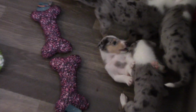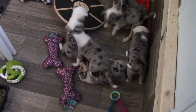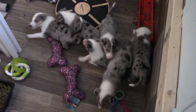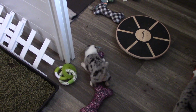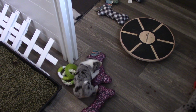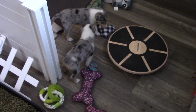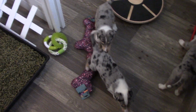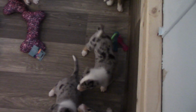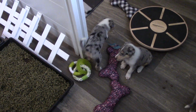This little girl right here, the one I mentioned earlier about hopefully having a home with one of my coworkers if she turns out good, her name will hopefully be Kismet. Our hopeful potential owner has really fallen in love with her, so I hope that'll work out and that she'll be able to keep the name of Little Kismet. She's very, very smart. Very attentive.